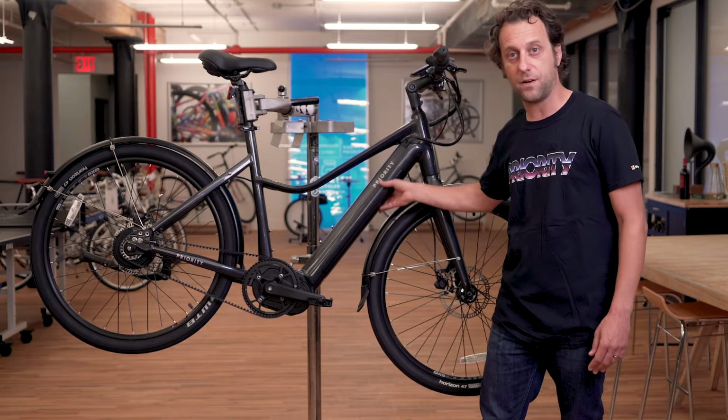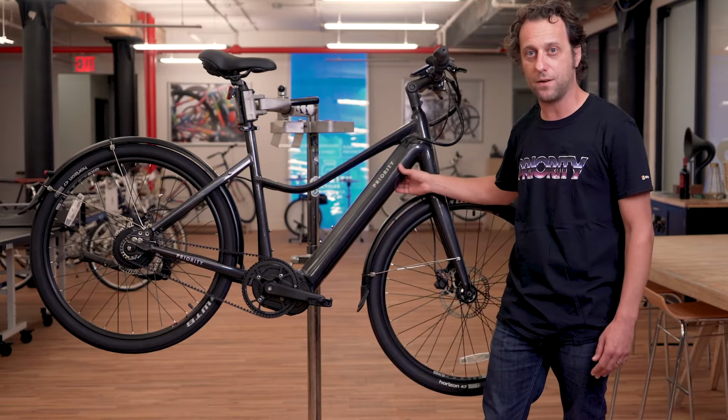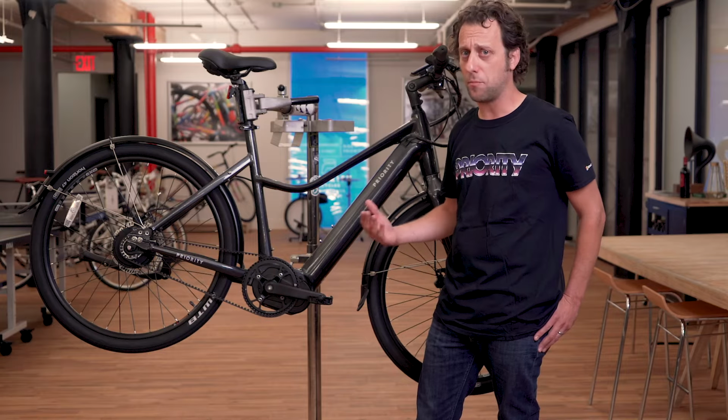Now let's talk about this battery. It has a beautiful integrated 510 watt-hour battery. It can be charged on the bike or off the bike. And because it's mid-drive, it's energy efficient, so you get a lot more battery life.